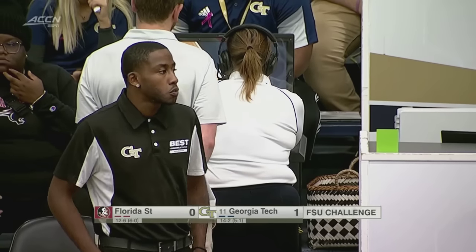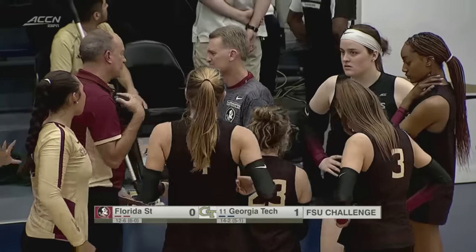A chance for both teams to catch their breath a little more here, and the Florida State challenge to open up the third set.